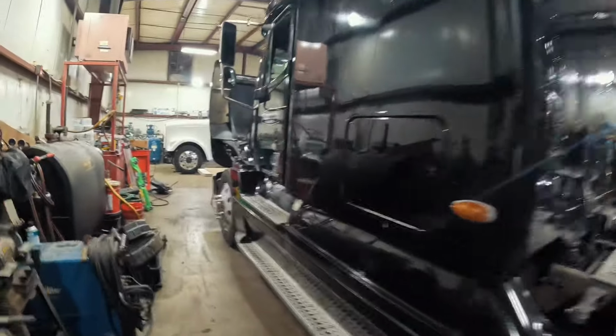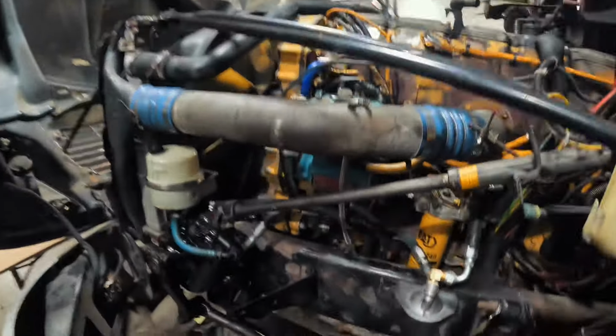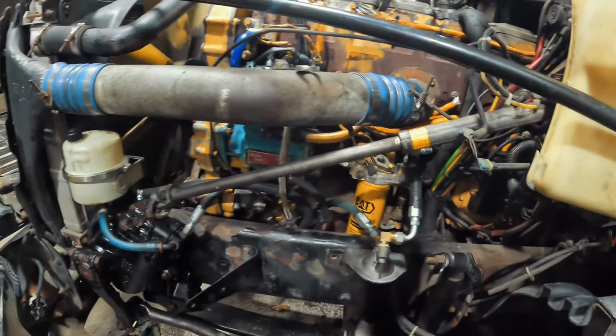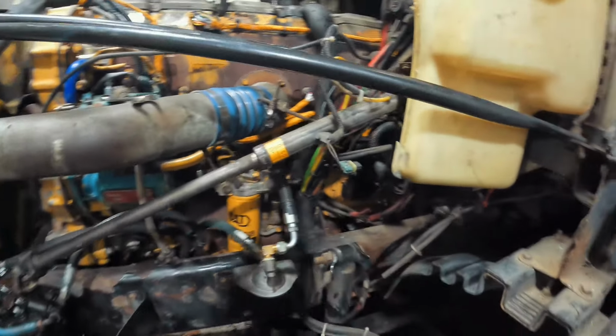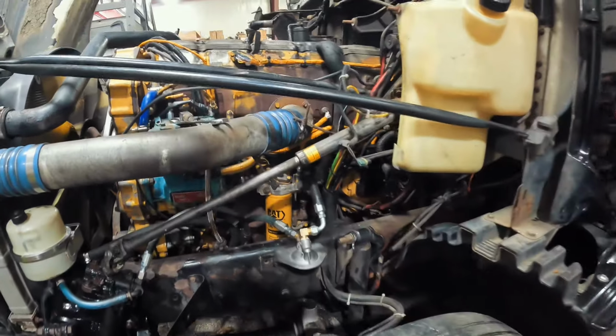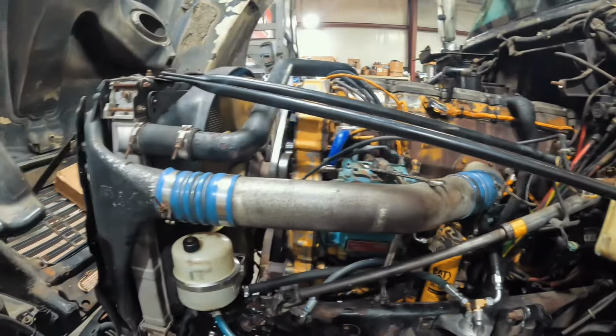What else we got going on here? I've changed all the fuel lines. I've changed the power steering lines. Excuse me, puberty. Dave made most of the lines up. I installed them. We put a new block heater plug in it, new cord. We put a new ECM harness on it that I've strewn about, but it needs to be loomed up and tied up.